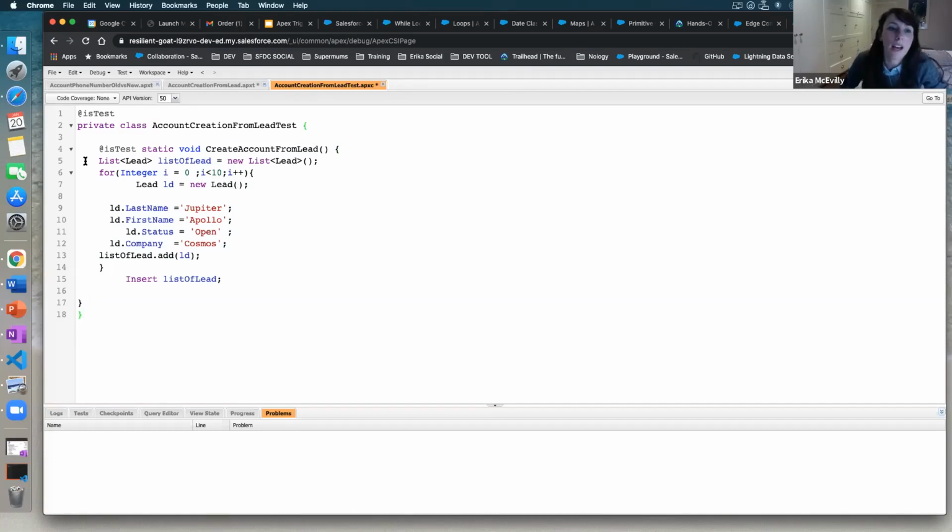And here we are putting the name of our method, which was create an account from lead. This is the name of our method. This line is pretty much the same syntax for all test classes. It is always @isTest, static, void, and the name of your method. Pretty much it's always like this.